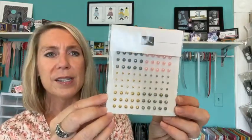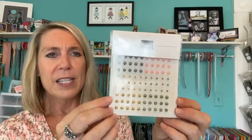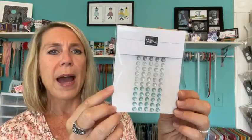Okay, let's see. How about some bling? Now we have, these look so pretty too. These are the Blooming Pearls. Beautiful, huh? You got some bigger pearls and then some smaller ones, different kind of colors, but they're a little bit iridescent too. Those are beautiful. Then these are called the Faceted Gems Trio Pack.